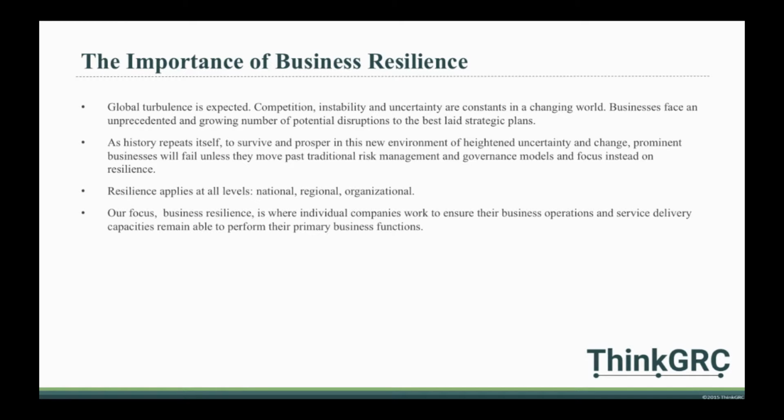Global turbulence is expected. Competition, instability, and uncertainty are constants in a changing world. Businesses face an unprecedented and growing number of potential disasters to their best laid strategic plans. As history repeats itself, to survive and prosper in this new environment of heightened uncertainty and change, prominent businesses will fail unless they move past traditional risk management and governance models and focus instead on resilience.